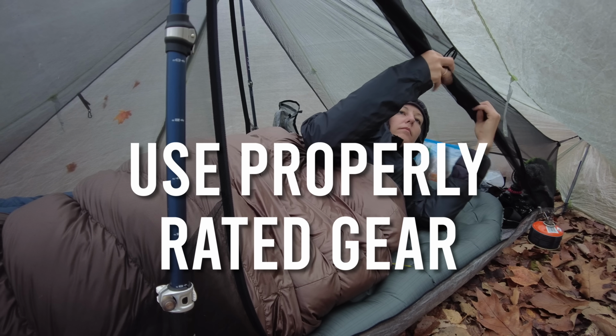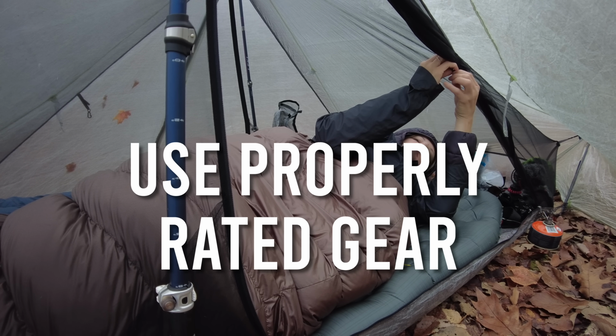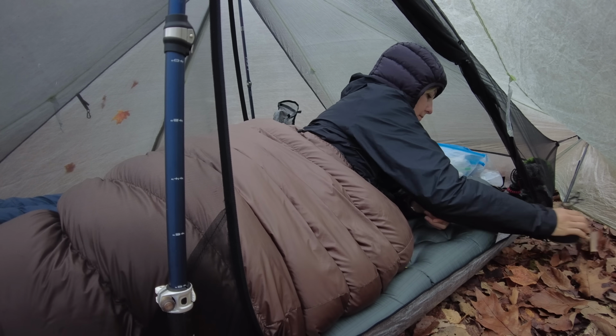Tip number 5, use properly rated gear. This is specifically for your sleeping bag or quilt and sleeping pad. For your sleeping bag or quilt, I recommend, if you're a cold sleeper, having a rating of 10 degrees colder than what you're actually going to experience while you're backpacking. And that's if it's a comfort rating on the sleeping bag or quilt.